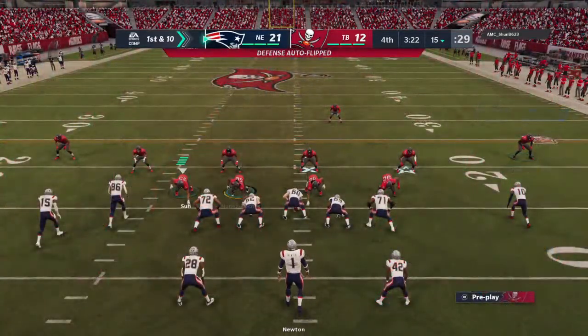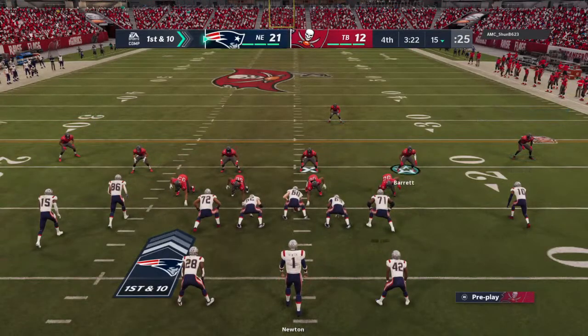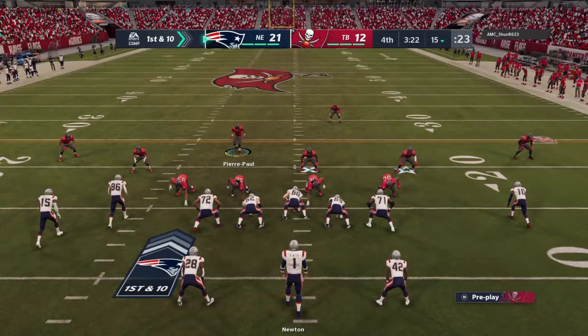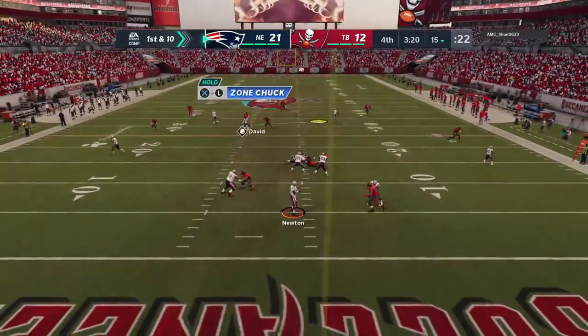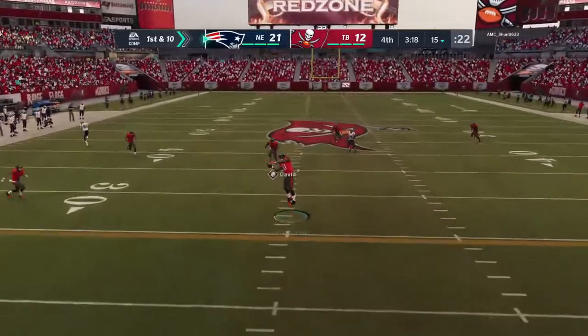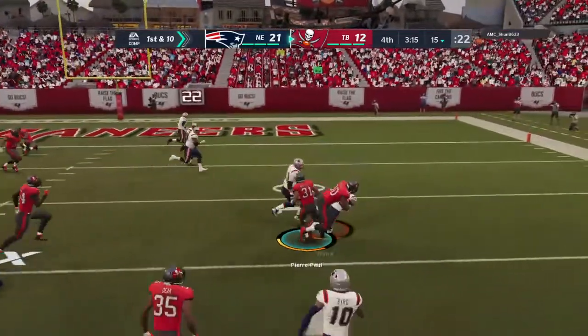The Pats at the line, ready to go. Turnover that just got him the football back. Obviously a big one, because had they been able to score on the other side, this would have been a one-possession game. So you don't sense full relief here, then? No, I don't think, especially with the ball this deep in their own territory. And intercepted. Maybe the turning point they need.